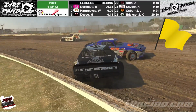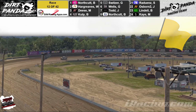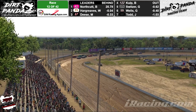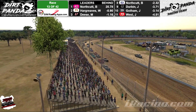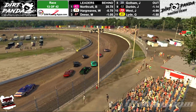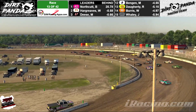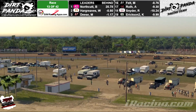Looks like a pretty standard racing deal there. A couple of cars slid up the track, made just enough contact to get turned around. And that'll probably send Felt and Radines to the rear of the pack. You see how iRacing determined their positions. Blake Northcutt, believe it or not, is still leading. Lap 13 of 40.